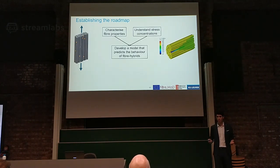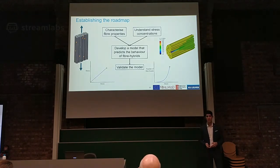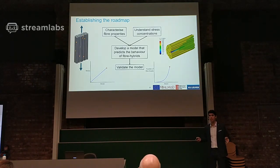And finally, our model is not really useful if we have not validated it against experimental results. So the final step in this research is to validate the model. And I want to do this not only against the stress-strain behavior, which is a global behavior, but I also want to look inside the composite and compare the damage mechanisms that are occurring inside.